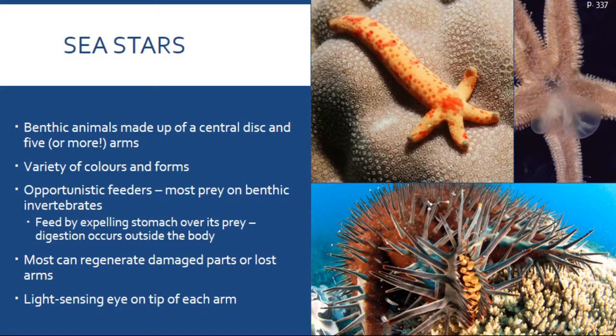Okay, so there's usually quite an obvious opening or pore somewhere in this middle area. There's also a smaller opening on the top that's a little bit off center. That is called the madreporite. The madreporite acts a bit like a water filter for that water vascular system. It prevents any sediments or other contaminants from entering the water vascular system of the starfish.